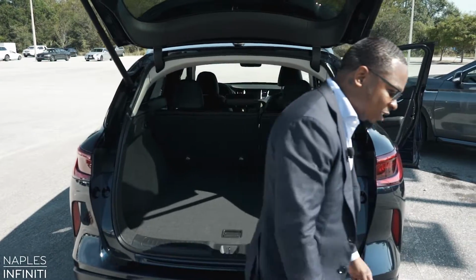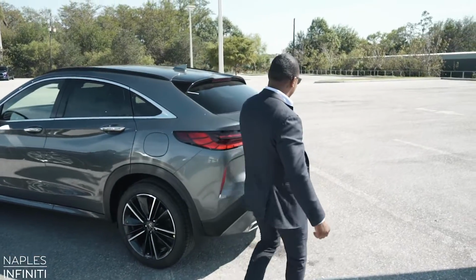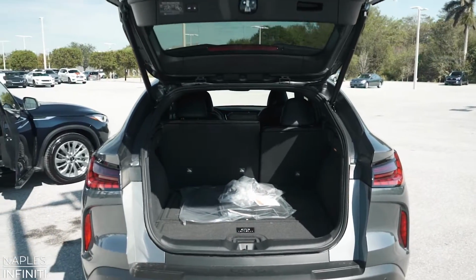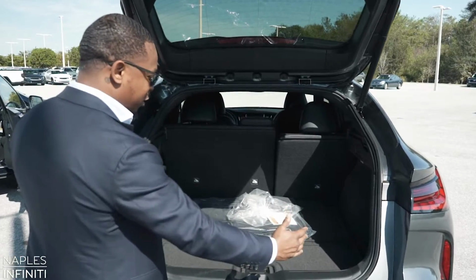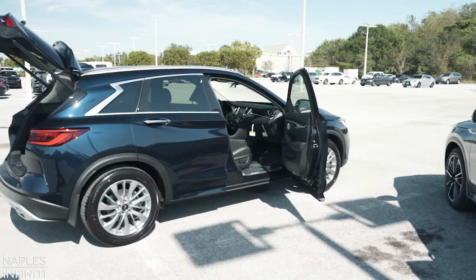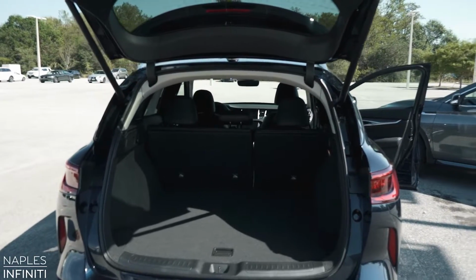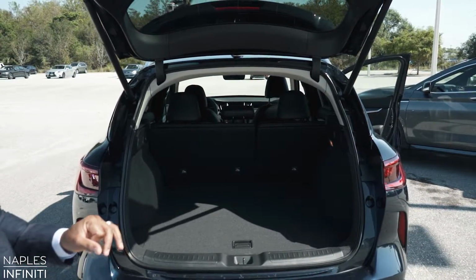Actually, let's go back to the QX55. I just want to showcase this so you really can see the difference. So once again, take a look at this on the QX55. Take a look at the height, the width, and then we're going to go right back to the QX50. And there you have it. So those are the main differences that I really wanted to showcase.